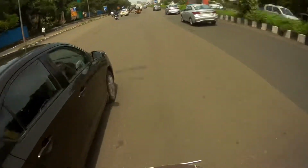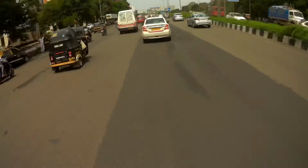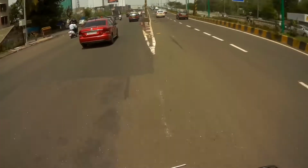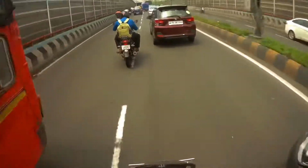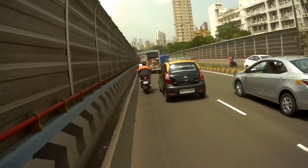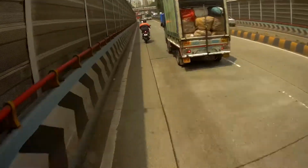and we are reaching near Sion, or we could say near King Circle on the Harbour line, and nearing that is the Sion station. Two wheelers are not allowed on the ramp ahead on the right side, which takes you direct to BKC, the BKC complex in Bandra East. So now we have reached the Sion. Sorry, this is the Matunga. Yes, this is the Matunga Junction coming ahead.